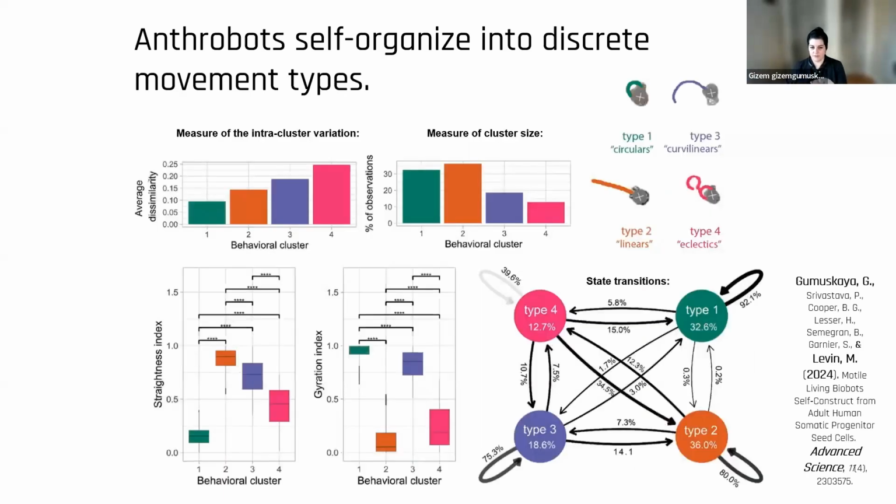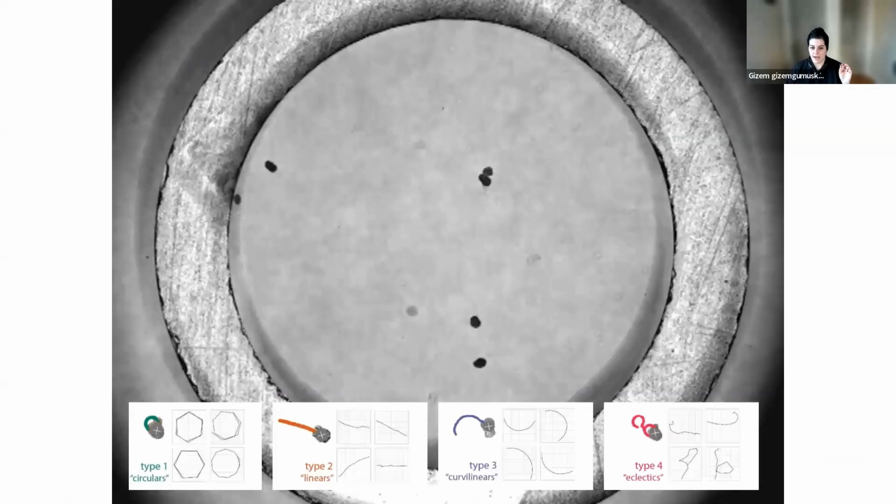And there's some switching between types. The most stable category is actually type 1, the circulars. Once you're circular, you're circular for life almost most of the time. Type 2, which is linear, is a little bit less stable. Type 3 is less, and then type 4 expectedly is the most unstable. Only almost 40% of type 4 bots stay type 4, otherwise they resolve into different categories, which again makes sense because those are non-stable. This is more like a transitory state between actually stable points.